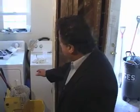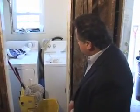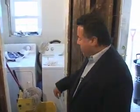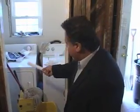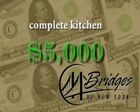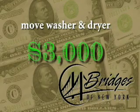Right here is the old washer and dryer room. As you can see, there wasn't much space for this. So what I'm doing with this right here is I'm going to take the washer and dryer, move it to the cellar. This area will make into a mudroom. The cost for this work to the kitchen is approximately $5,000. Moving the washer and dryer downstairs is another $3,000.